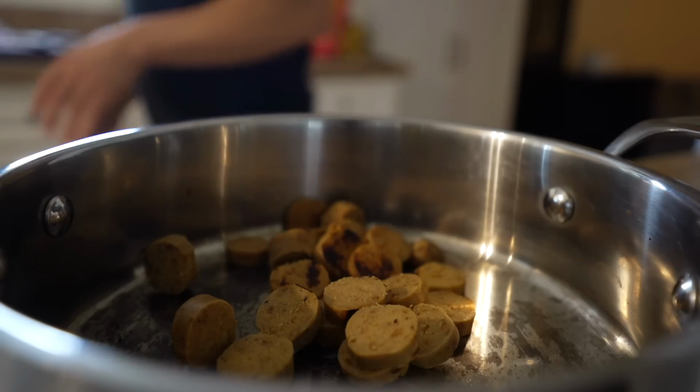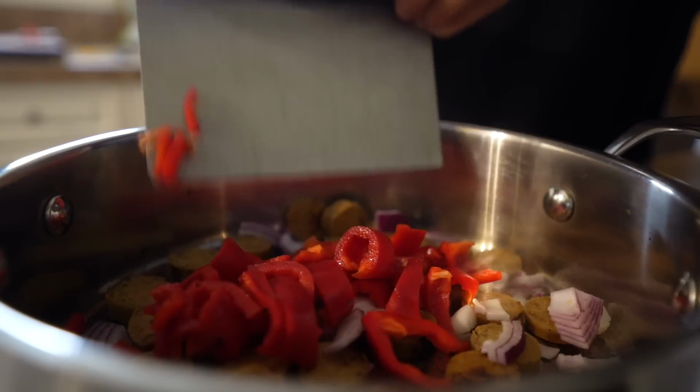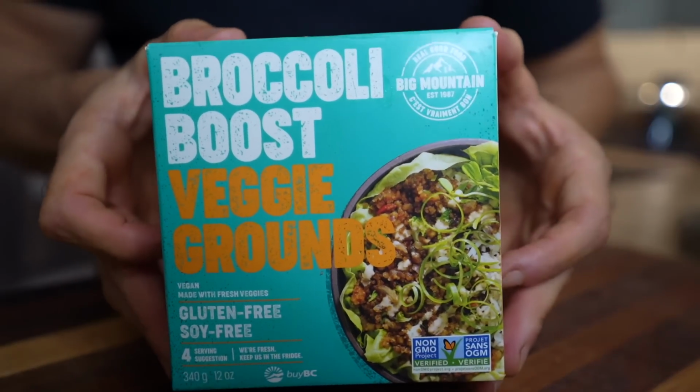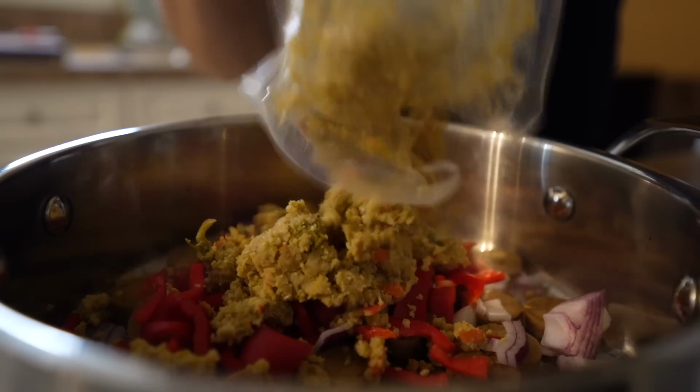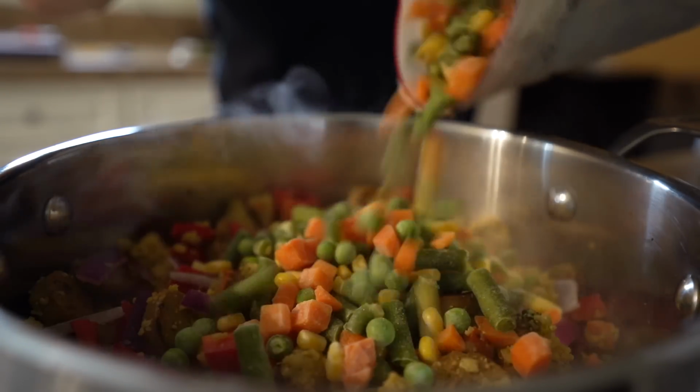And then into the frying pan, and I'm also gonna add some chopped onion, some red bell pepper, some of this broccoli crumble from Big Mountain Foods. This stuff is so good. And then some frozen organic mixed vegetables.